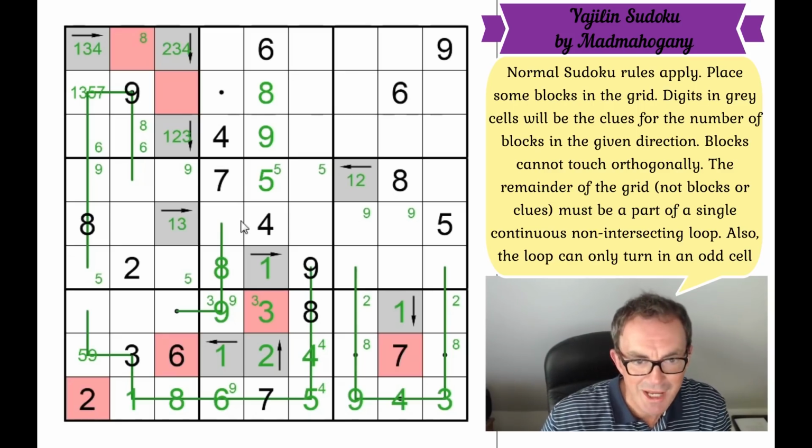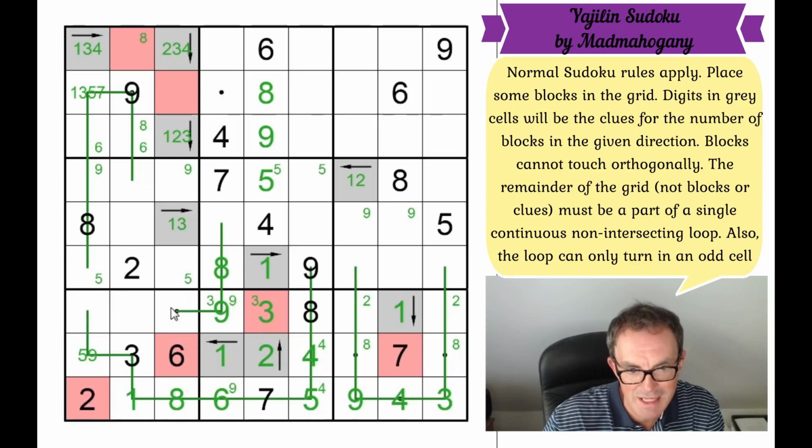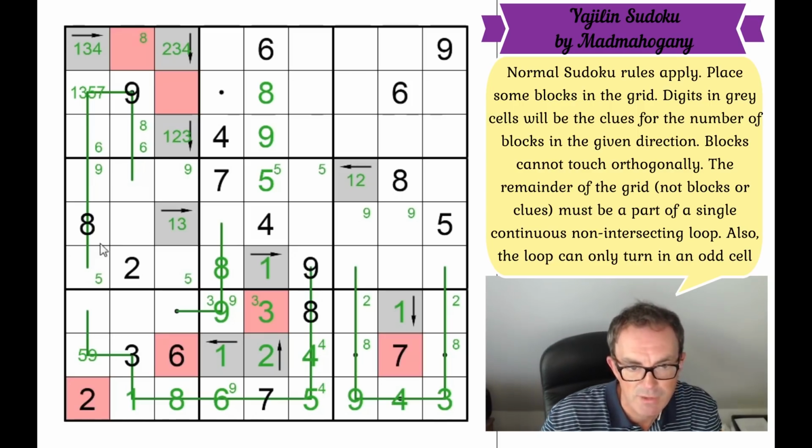And now we've got more Yajilin logic. Let's look at this part of the grid on the left hand side. We've got one loop end here, one here, that's 2, one here, that's 3, one here, that's 4. So there are an even number of loop segments in this section of the grid. And that's great because we need to connect up loop segments evenly. If there were 3 loop segments in this section, we would have a problem because one of the loop segments would get stranded. Now, what does this mean?